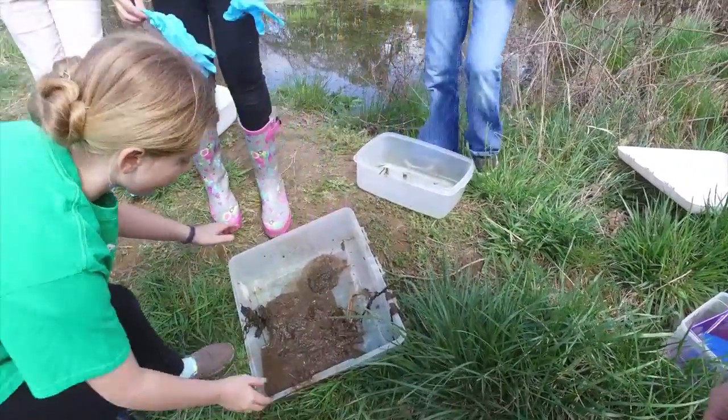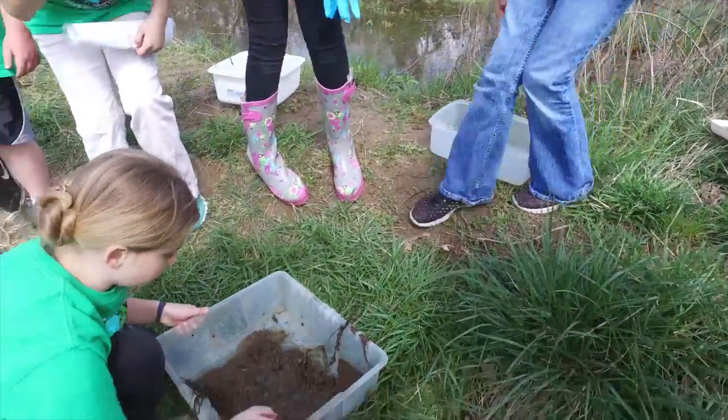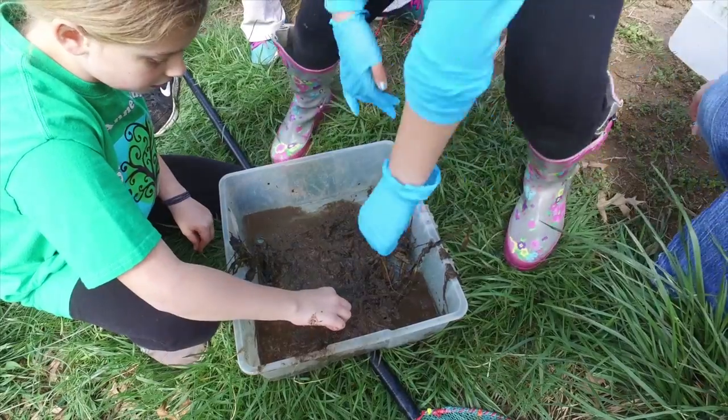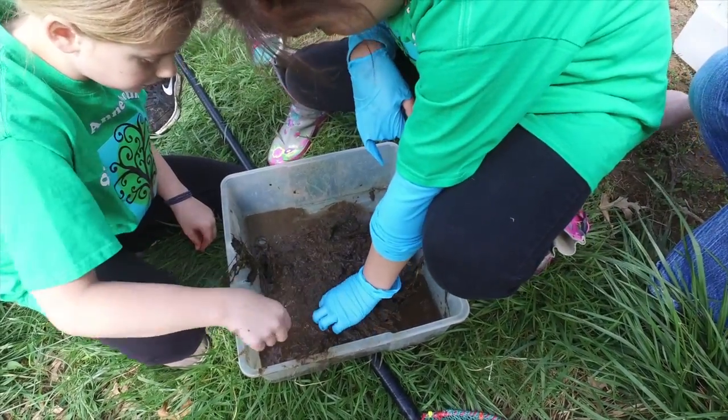There is a section in some field guides that tells which types of organisms healthy bodies of fresh water should contain. In this way, the students can gauge the health of their wetland.